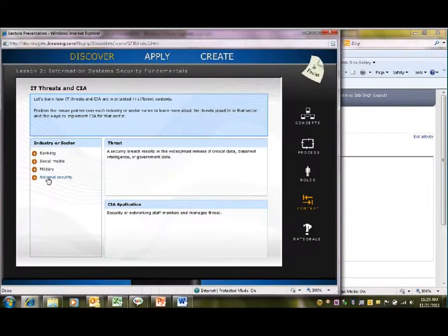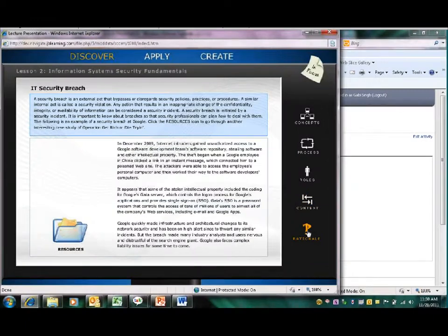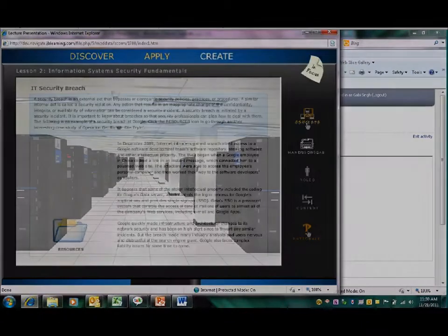Now on to Context, which shows how different contexts impact solutions for information security. This particular lesson deals with a variety of threats and the appropriate applications needed to handle those threats. And finally is Rationale. This is a great section because it addresses the question that every student asks: Why is this information important to me? It discusses why the lesson material is so necessary and how these key concepts are applicable in the workplace.